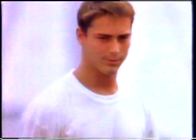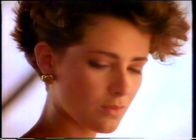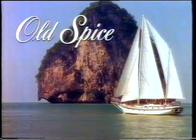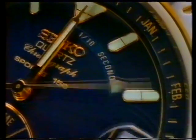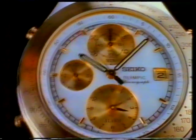A unique blend of exotic spices. Old Spice. Worth discovering. Seiko, the official timer of the Games of the 25th Olympiad. Seiko, the measure of greatness.